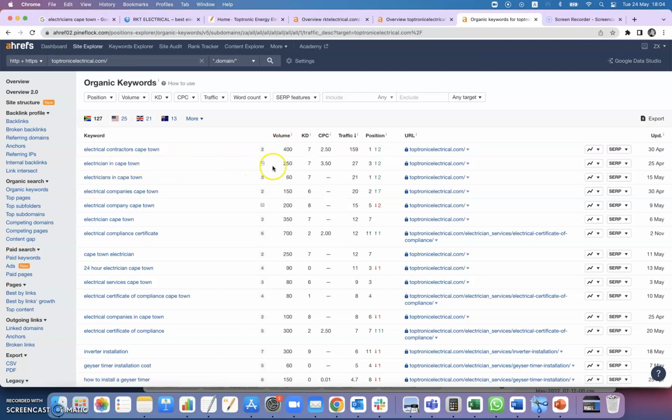And the same goes for the other terms as well. You've got electrician in Cape Town, 250. Electrical companies, Cape Town, 150. So a lot of potential traffic that you could be getting as well.